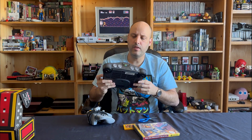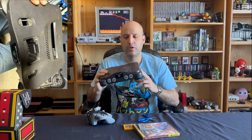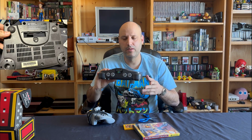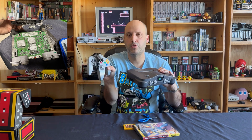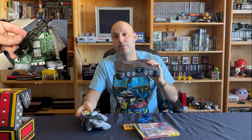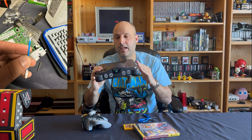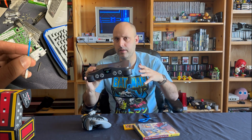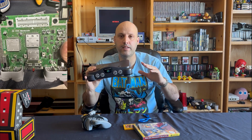So recently, I tend to find a lot of video game stuff out in the wild, and I found this N64. If I show you the pictures of the condition of what this was in, dirty and nasty and filthy, it was just disgusting. And so was the controller. But now you can see how clean it is. It took me a little while, but there was a video online of this gentleman who took apart the GameCube and cleaned it completely. And the tutorial is so easy that I am going to link it here on the channel so you guys can take a look at it, because it's so easy to do and it's well worth it.